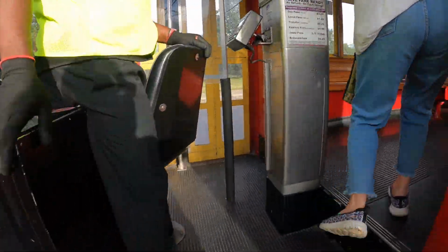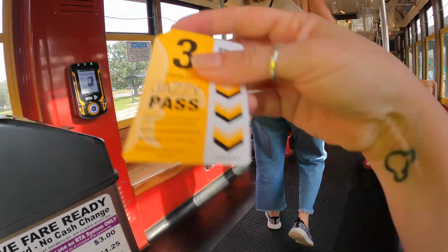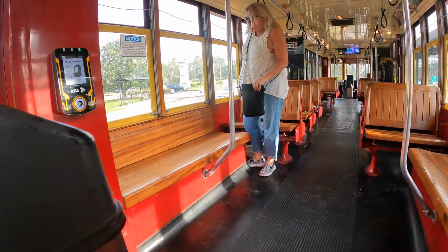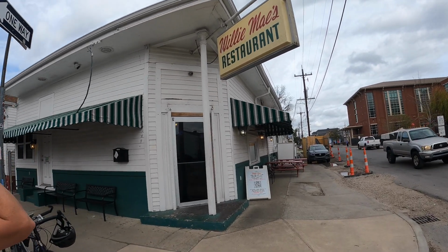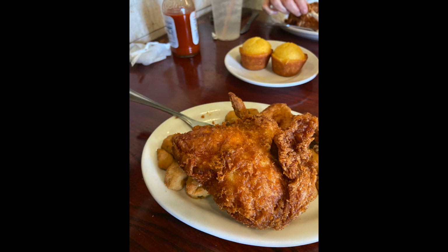Okay, so the next day we were back on the streetcar and we were looking for Willie Mae's. It's a couple blocks off the streetcar line. Totally worth the visit. This is the best fried chicken around.